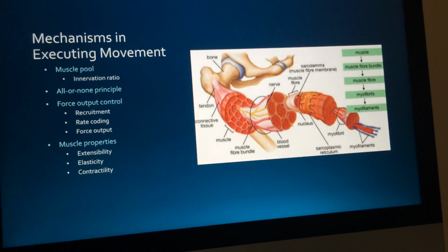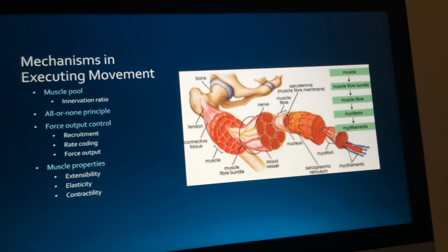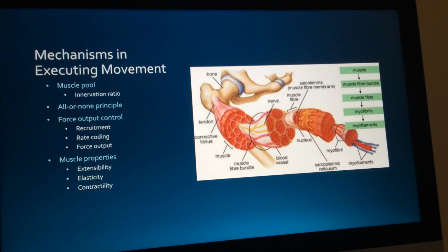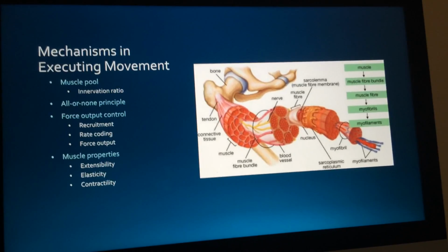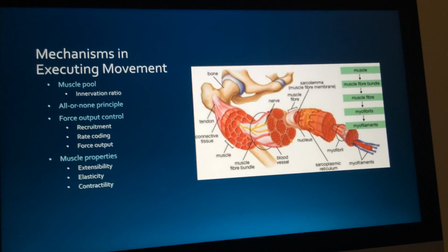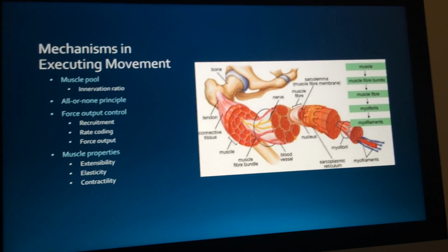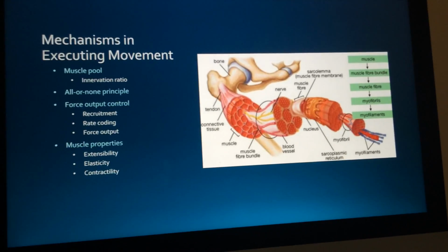So it starts with recruitment, rate coding, and force output. Recruitment is how many muscle pools and muscle fibers are being recruited to that movement. It's something from like throwing a football to writing your name on a piece of paper. And rate coding and force output, which again are recruitment of the different muscle, not spindles, but muscle fibers, and coordinating how much force they're actually going to put out when they're fired.